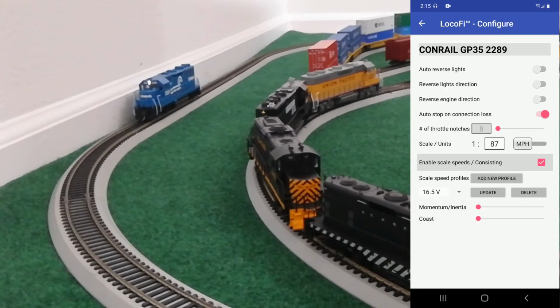Now, this is a configurable option. For example, you may want to switch it off if you know that your Loco is entering a tunnel that for sure has a dead Wi-Fi zone. It's not a usual scenario, but we don't recommend not having a signal on some parts of your layout because Wi-Fi signal is the lifeline of LocoFi. Still, it's an option.